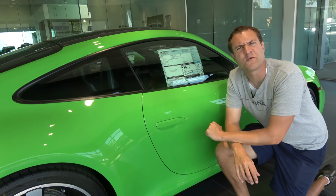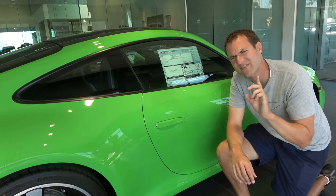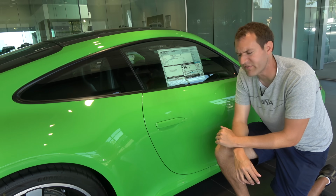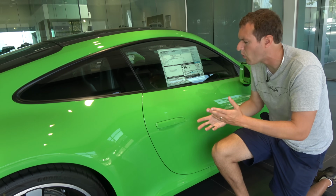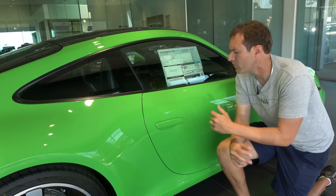All right, I'm going to start the quirks and features of the new 911 with simply getting in, because it's kind of a cool process. If you have the Porsche entry and drive system, you can just leave the key in your pocket, walk up, the car senses you and unlocks, and you get in. That's pretty standard in most luxury cars.